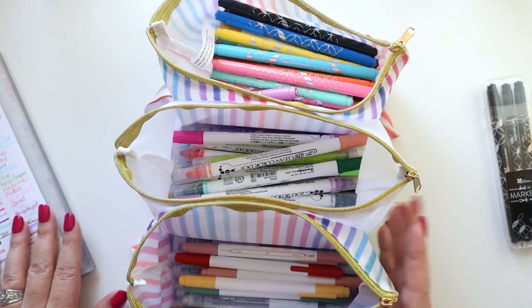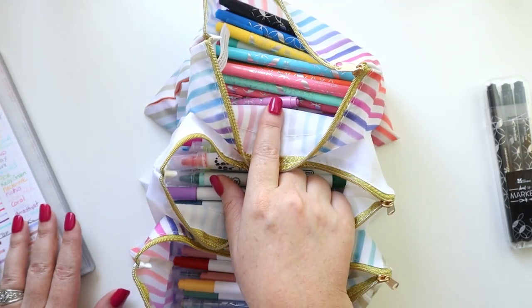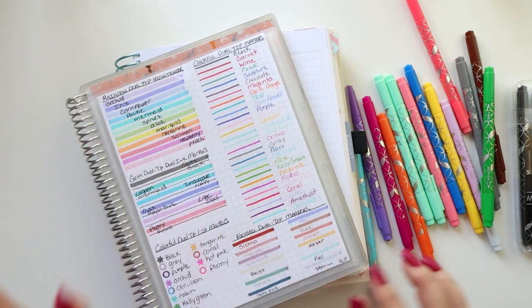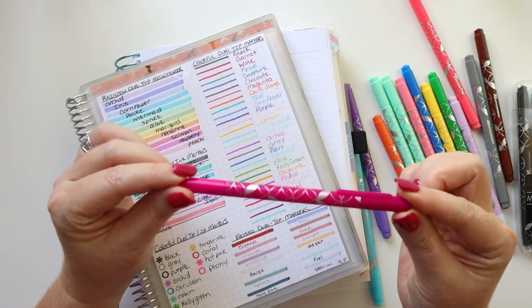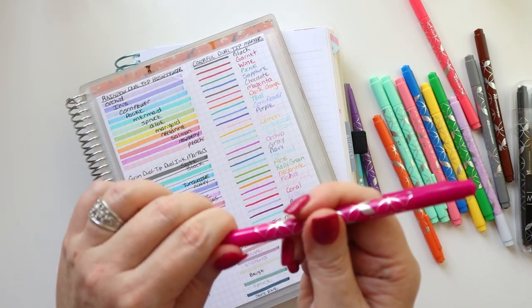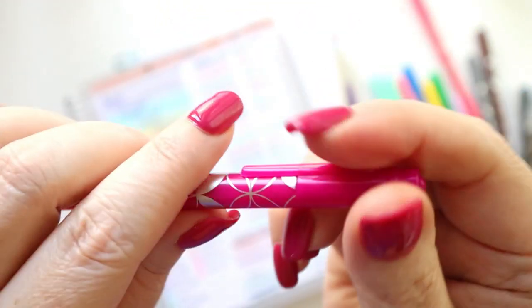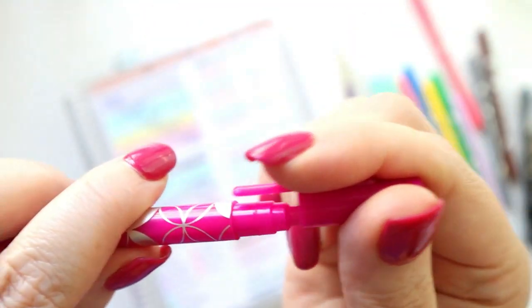So I want to talk about each one and how I'm using them. I'm going to start with the dual tip markers because I think they're probably my favorite. All right, so you can see I have a very large collection of the colorful dual tip markers. If you're not familiar with the dual tip markers, this is what they look like. They're a marker. They have two tips. One is a thin tip like this, more like a pen, and the other is a large tip like this, more like a marker.